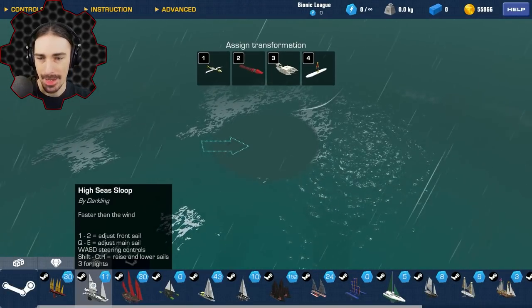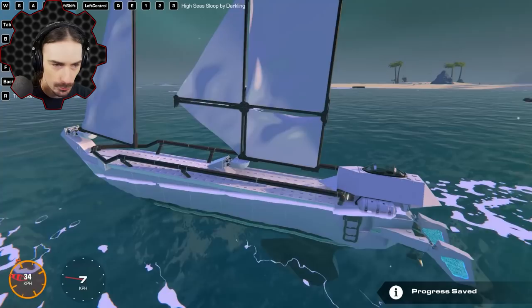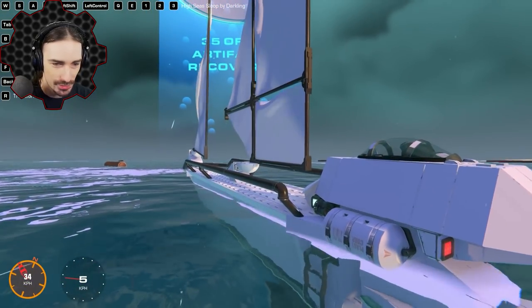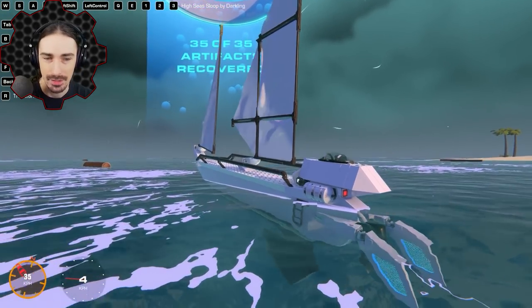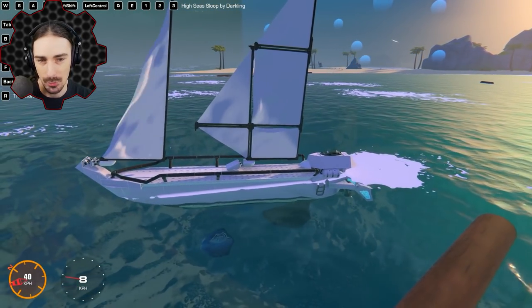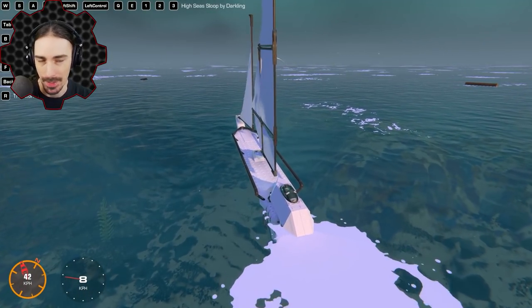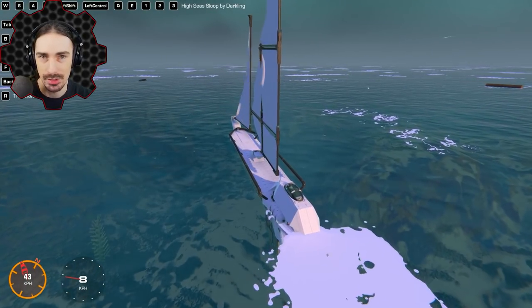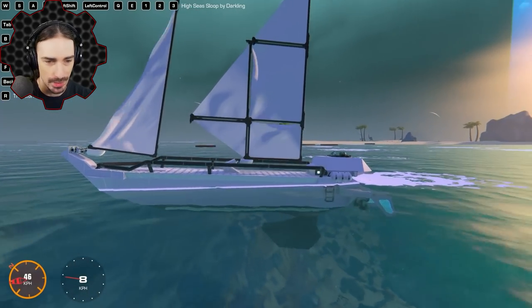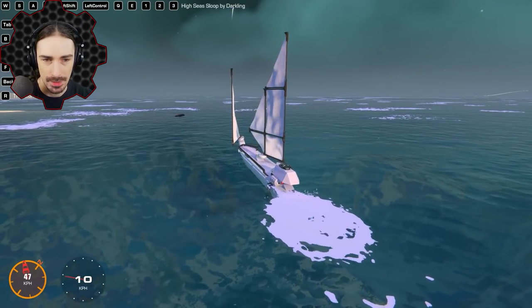Okay, moving on, we got High Seas Sloop by Darkling, faster than the wind, apparently. Whoa, look at this. This thing looks really high tech, doesn't it? Now, this is a little over my head. I don't know what to do with separate controls over the front and middle sails. I'm sure there's some fancy configuration you can use to get ideal wind power, but I don't exactly know how to do that. So I'm just going to turn them perpendicular to the wind.